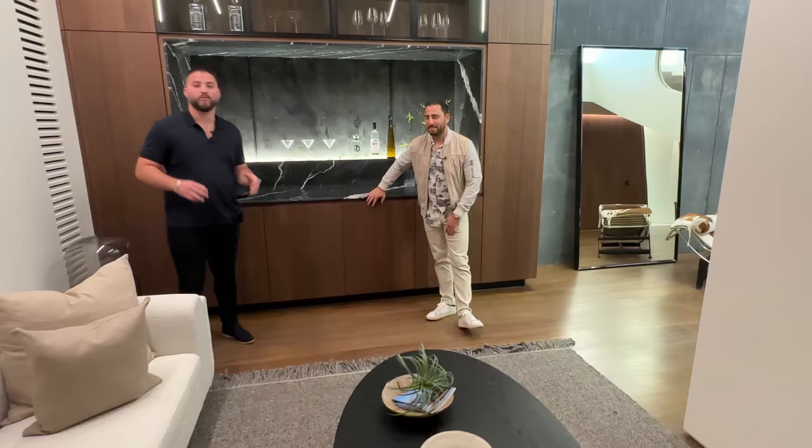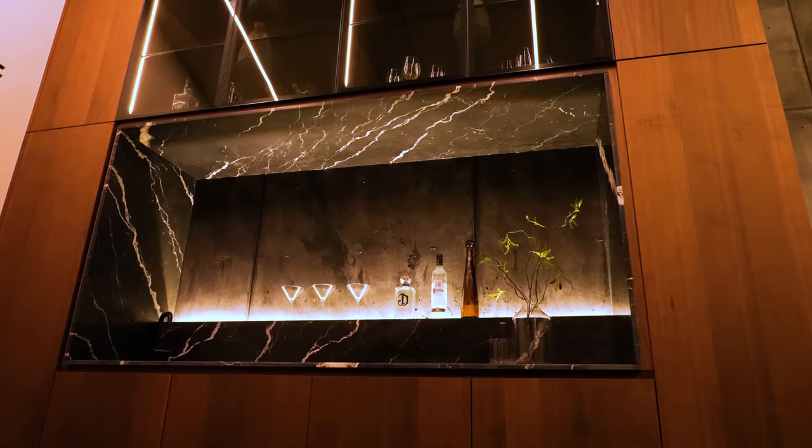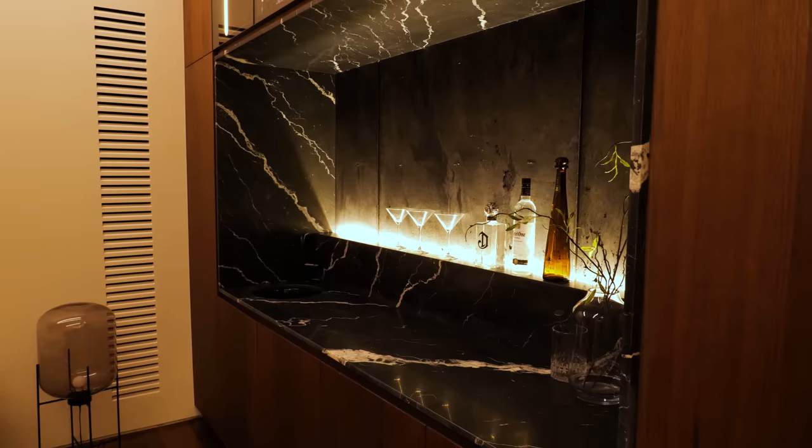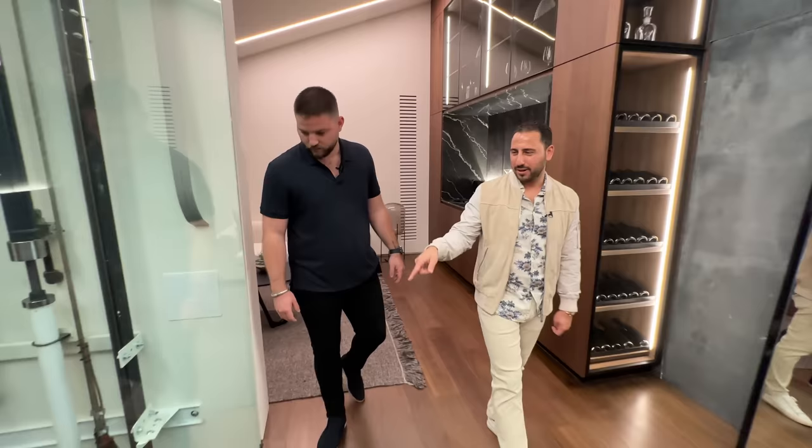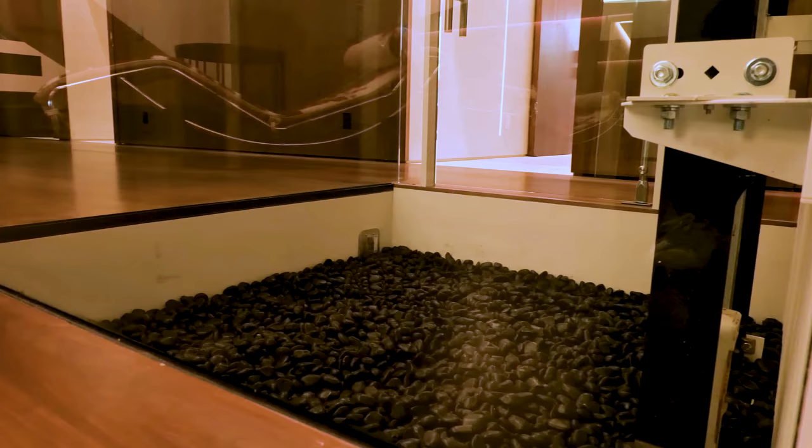So right off the movie theater and opened into your downstairs area, we've got this amazing bar, same themes. You've got the walnut in the cabinetry, marble on top, beautiful recessed lighting, black unfinished concrete. It works perfectly. This is the bottom of the seamless glass elevator. They had fun with it.